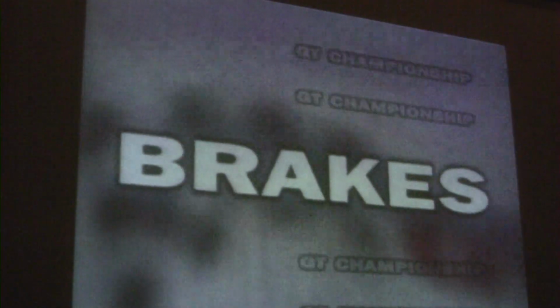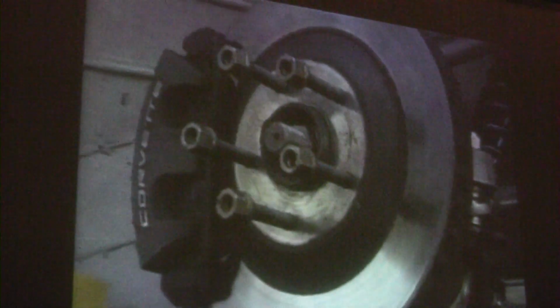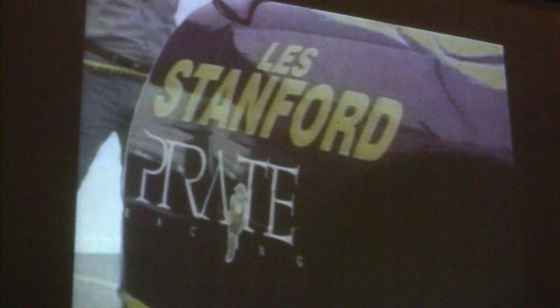Tell us about the brakes. Brakes are wonderful on this car. We have basically taken the stock front calipers of the Corvette and put them on the rear, and we've upgraded the fronts to be Alcon, and the car really stops well. Well, Bill, it seems to be working. They qualified 4th overall, and even more important, they're faster than all the Corvettes here in Grand Rapids.